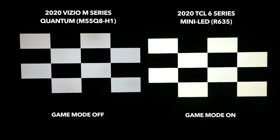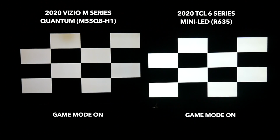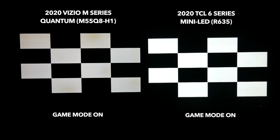All right. And then we'll go back again. We will take the Vizio. Let's put it back into its game mode. And as you can see, it is faster than the TCL. So if you want to know about input lag between the Vizio M8 and the TCL 6 Series 635, for 2020, the Vizio has a better input lag. So if you're playing Call of Duty or some kind of shooter or something like that, you're definitely going to have an advantage on the Vizio.